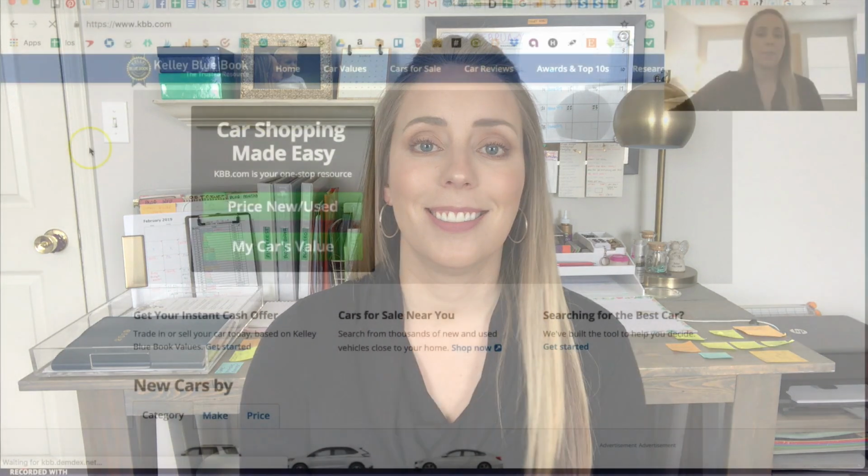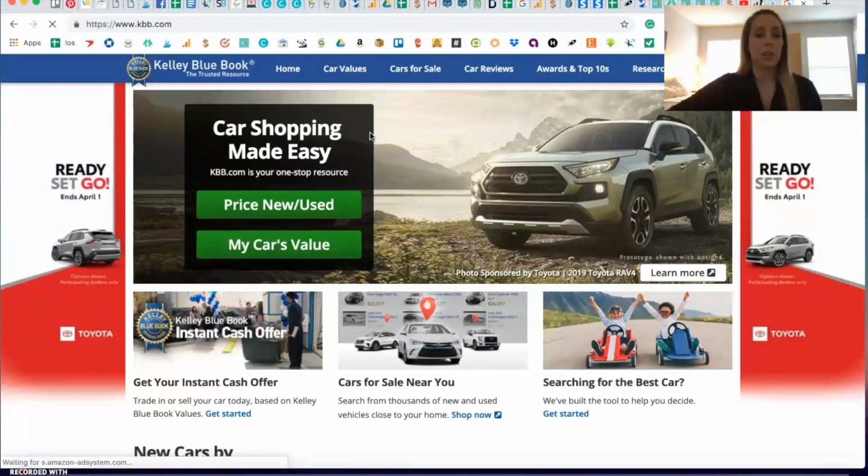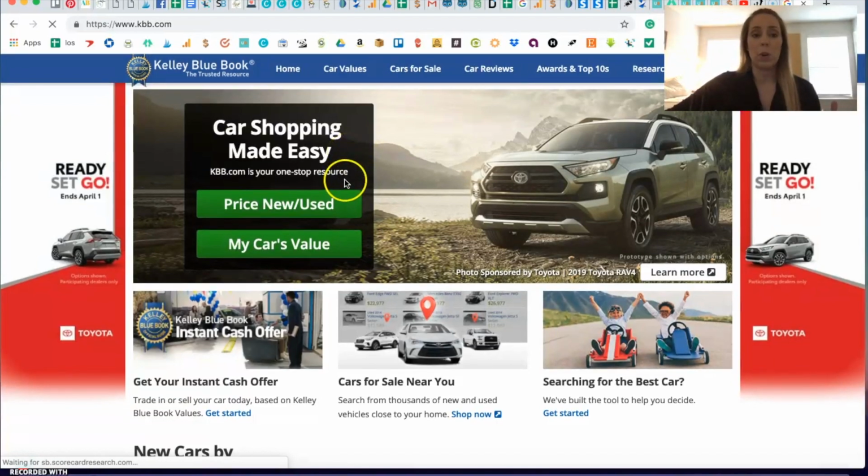When you're figuring out your net worth, the formula is really assets minus liabilities equals your net worth. So the first thing I wanted to do was get a good value for our vehicles. We have 2 vehicles that are paid off. So I just went to kbb.com, that's Kelley Blue Book, and I clicked here to get my car's value.